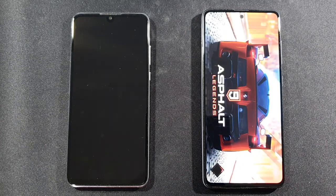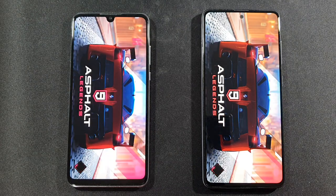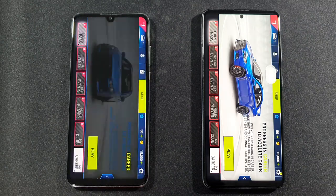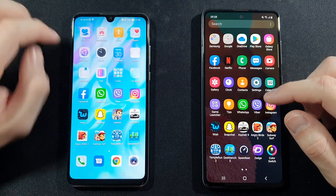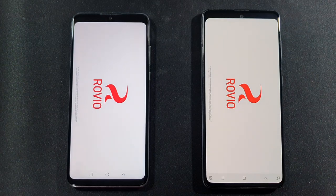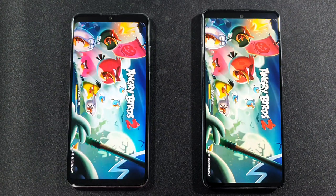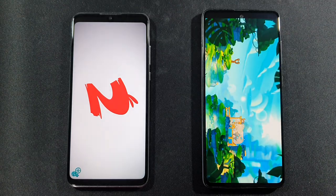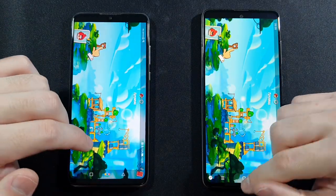But maybe I will change this game to PUBG Mobile and see which one of them is better in that game, because it's a more popular game. And A51 is faster over there. Really nice to see that. Let's go back to the home screen. Angry Birds 2 right now. A51 is faster over there again. Really great optimization from Samsung.